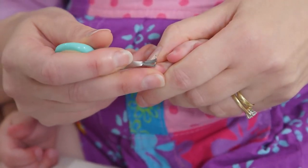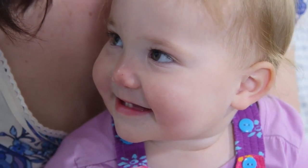I wish nail trimming at my household had been that calm and gorgeous. That was really time with your daughter. Yeah, it's that moment of connection. You can hold them and hug them and sing with them, and it becomes this lovely healthcare moment rather than, you know, holding them down and, oh God, it's so scary.